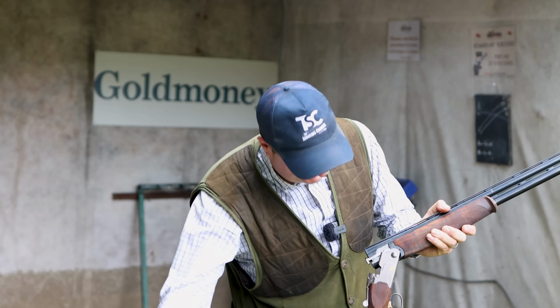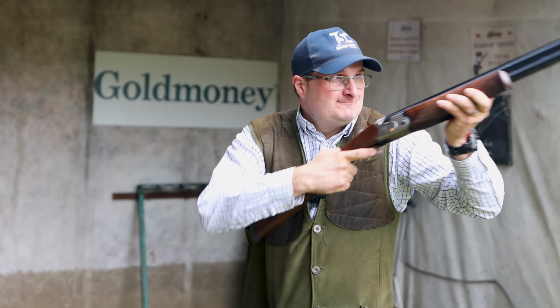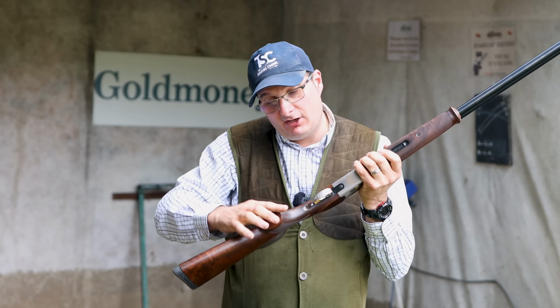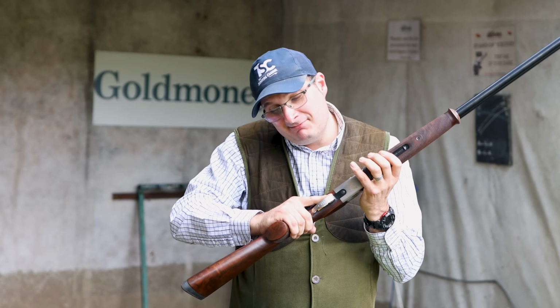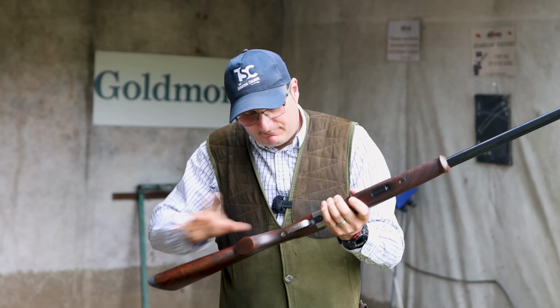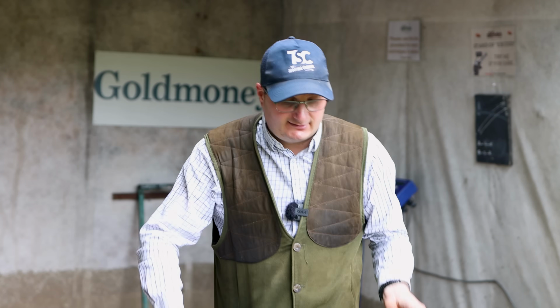So that was the 682 Goldie, and I'm going to be honest, again, I absolutely love the way it handles. Absolutely brilliant gun. Pistol grip, nice. Again, the only thing I could have picked on is that the pistol grip could have been slightly bigger, but let's see how they've changed it on the 694.